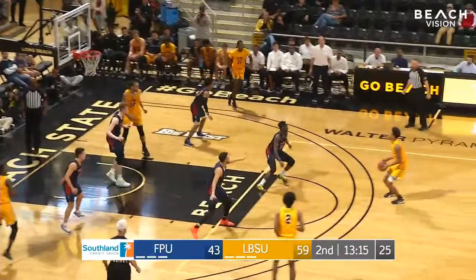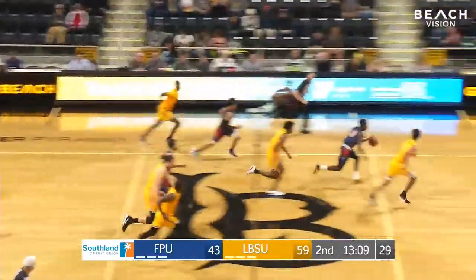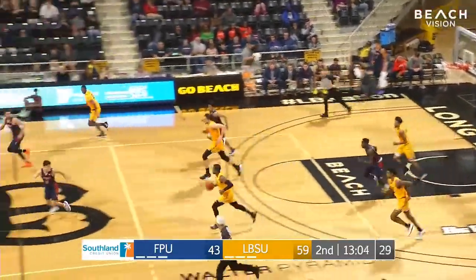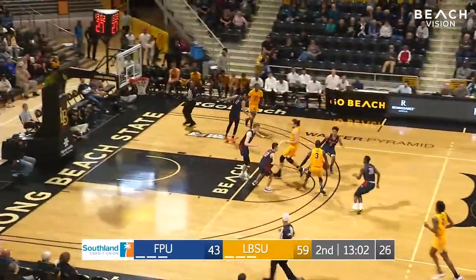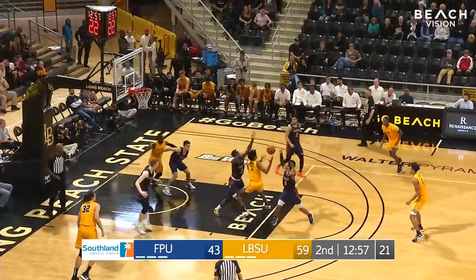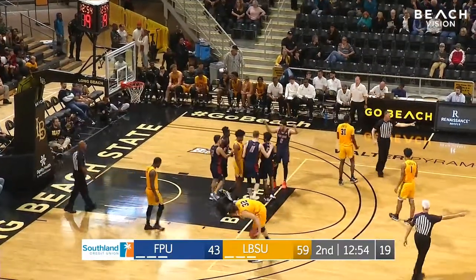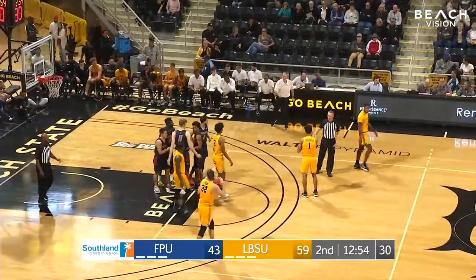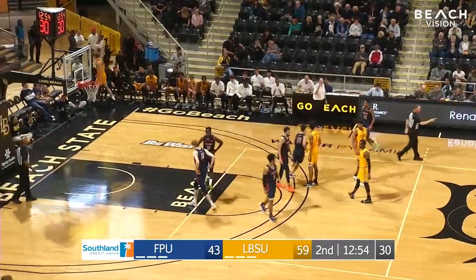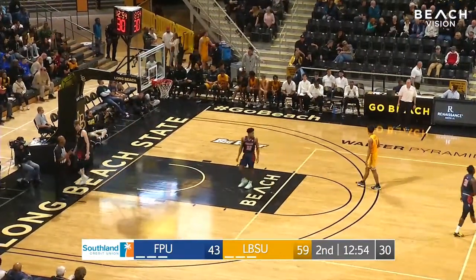Now pass up the floor, Cobb. Down on the left block, pass out to Carter. Top of the key, 3, up, no good. Rebound tipped up by Irish, taken by Brown. Here comes Fresno Pacific the other way. Brown with a Euro step, trying to evade a defender, missed the layup. Cobb the other way, Beach in transition. Cobb into the circle, harassed by two defenders. Out to Jordan Roberts, left wing. Roberts into the paint, has it tipped away. And a jump ball call. Possession arrow gives it to Fresno Pacific. So 59-43 with 12:54.